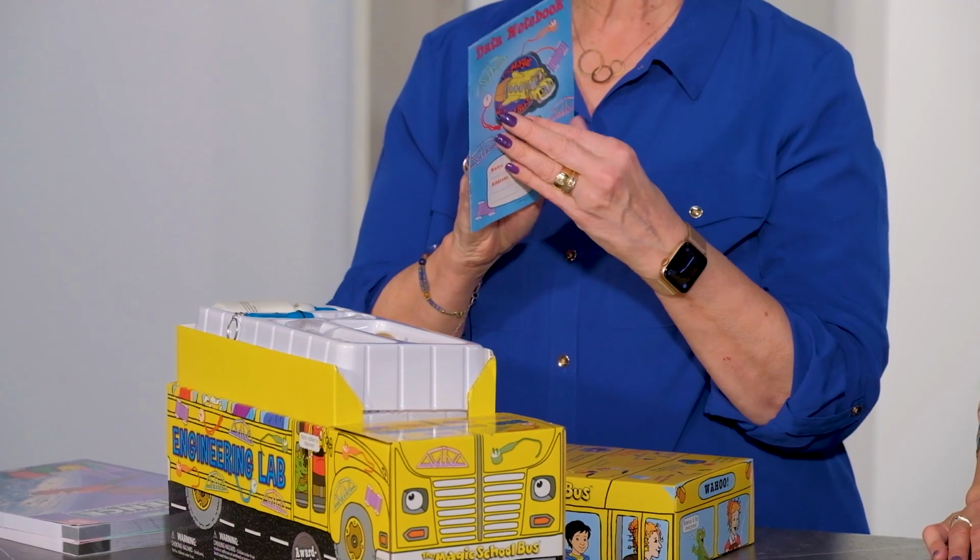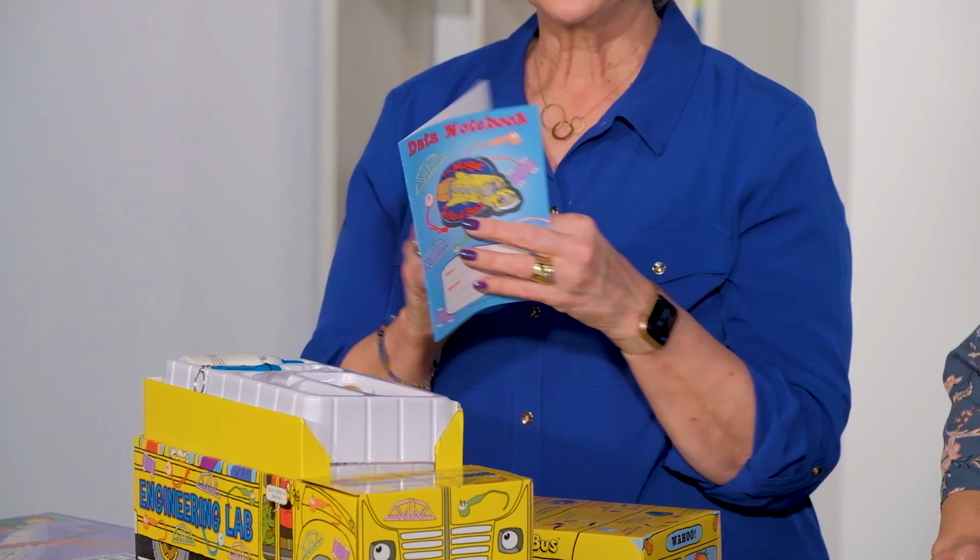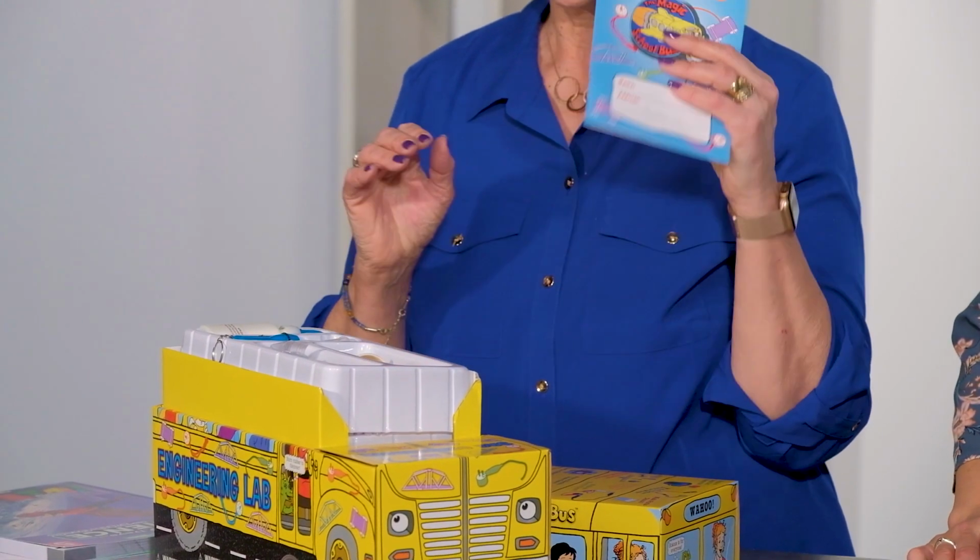You get a data notebook, because as you get older, you are supposed to write down what you discover with the experiments. You have trays of materials here. You have more materials in the hood of the bus, and you have a guide that's going to take you through all of the experiments. There are activity cards that take you through the experiments. Like I said, this one's engineering, but I know there's one for chemistry.